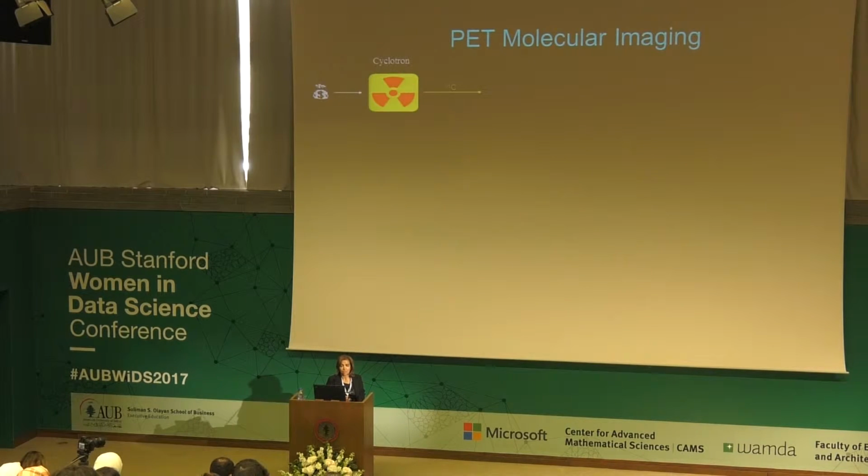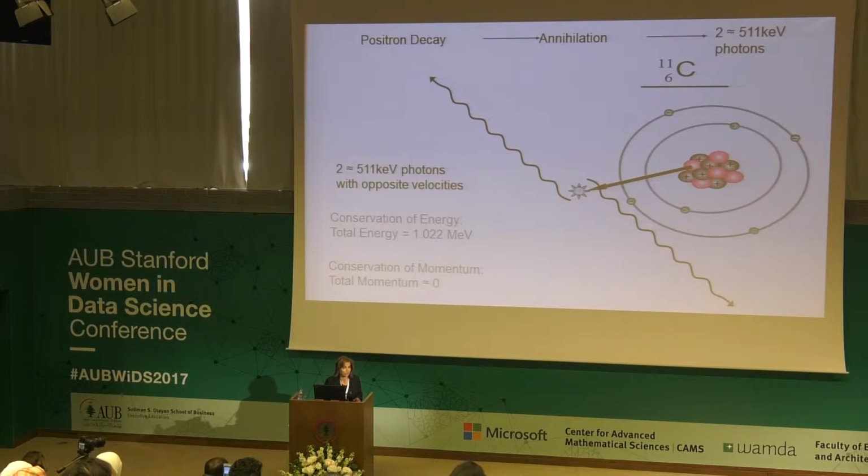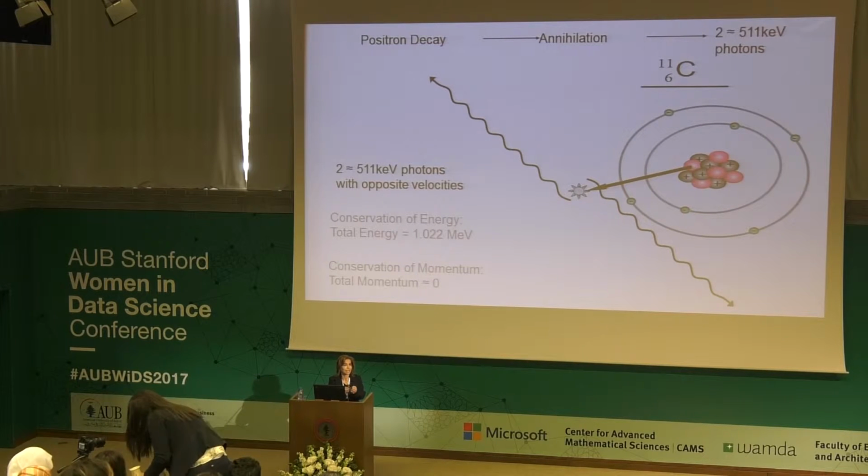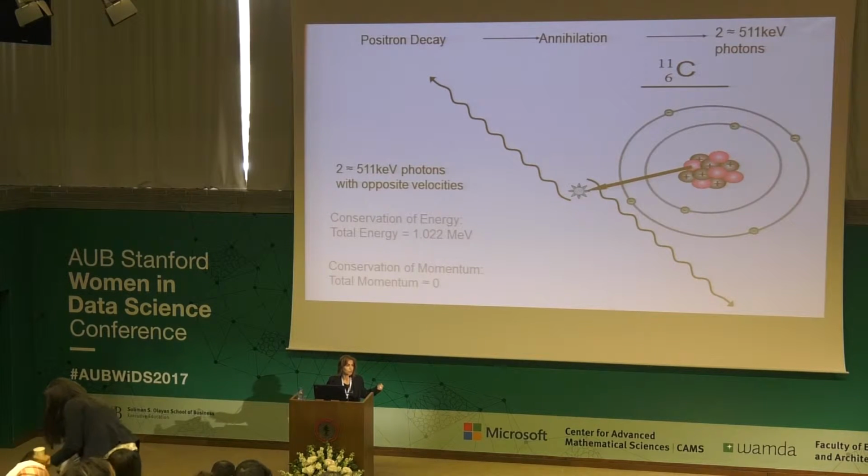PET, positron emission tomography, is a way of looking at molecules inside the brain, and to do it you need a few pieces of equipment, and lots of money first to buy them. A cyclotron produces radioisotopes. These are unstable atoms that emit radioactivity to go to a more stable status by emitting positrons, which are positively charged electrons. They hit a negatively charged electron and annihilate, and in annihilating they produce energy. We call these photons.